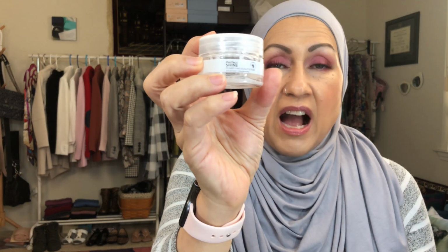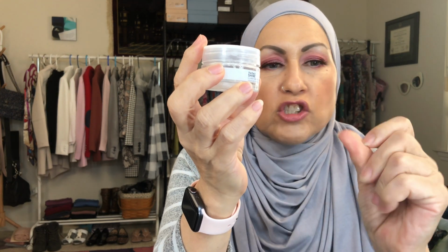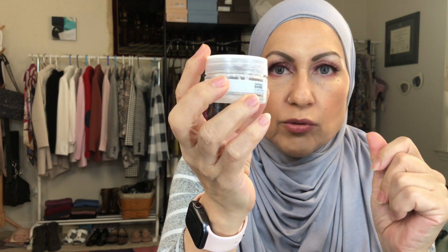It comes like this, and I used it all. As a matter of fact, I had to hurry up and find a place that sold this, and I found it at Ulta. This was awesome. It's kind of gritty, but gritty like if you were to chop wax, not seed gritty like peach seed gritty, no.